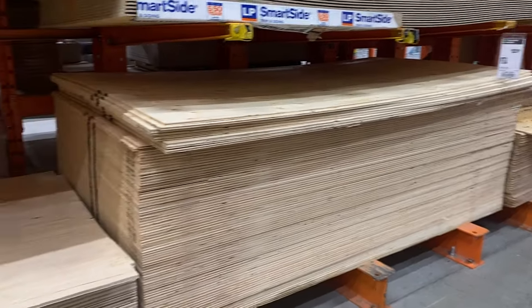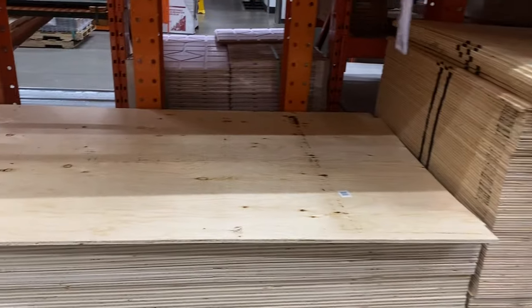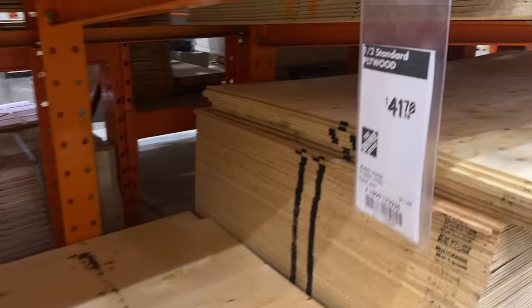Looking for plywood for the floor. I was actually horrified at the price.